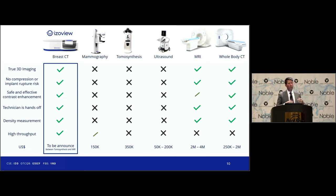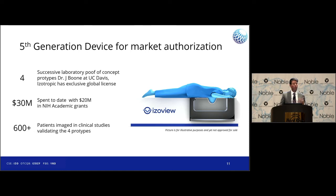And so with regard to workflow, we think that the workflow will be a lot more streamlined. There's potentially being faster workflow than the tomosynthesis machine. And we'll have far less imagery required. So we're building our 5th generation device. So what about the other 4?